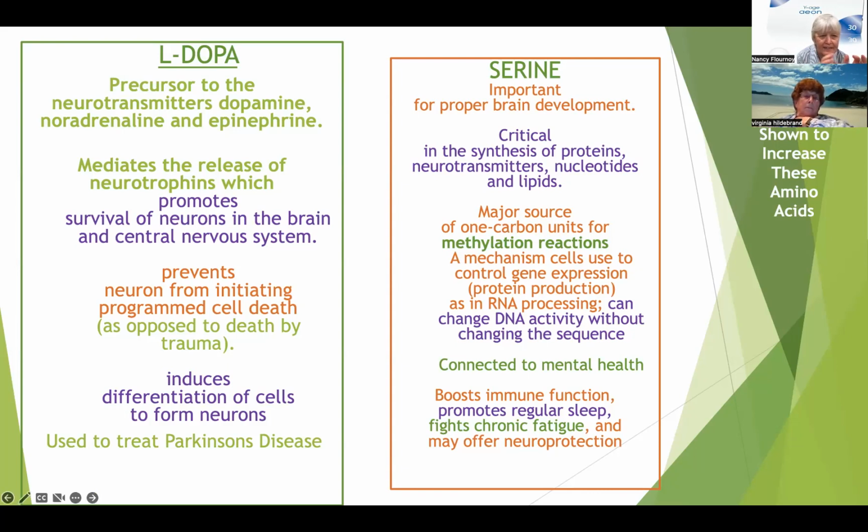It is a precursor. That is, it's something that gets turned into the neurotransmitters dopamine, noradrenaline, and epinephrine. And then we'll talk about those three things again. Also, I believe it is with the Silent Night patch. So I won't talk about those specifically, but many of you have probably heard of dopamine and noradrenaline, or epinephrine, which, if you are allergic to bee stings or something, you carry a syringe of to keep yourself from having an allergic overreaction. So the DOPA mediates the release of neurotrophics, which promote survival of neurons in the brain and the central nervous system. Well, that sounds good. We want the nerves that are in our brain and in our central nervous system to stick around.